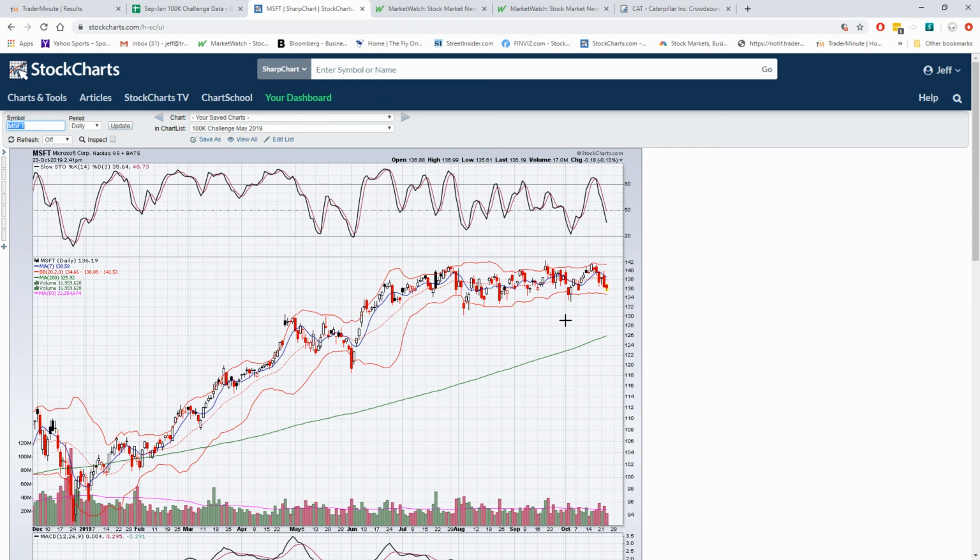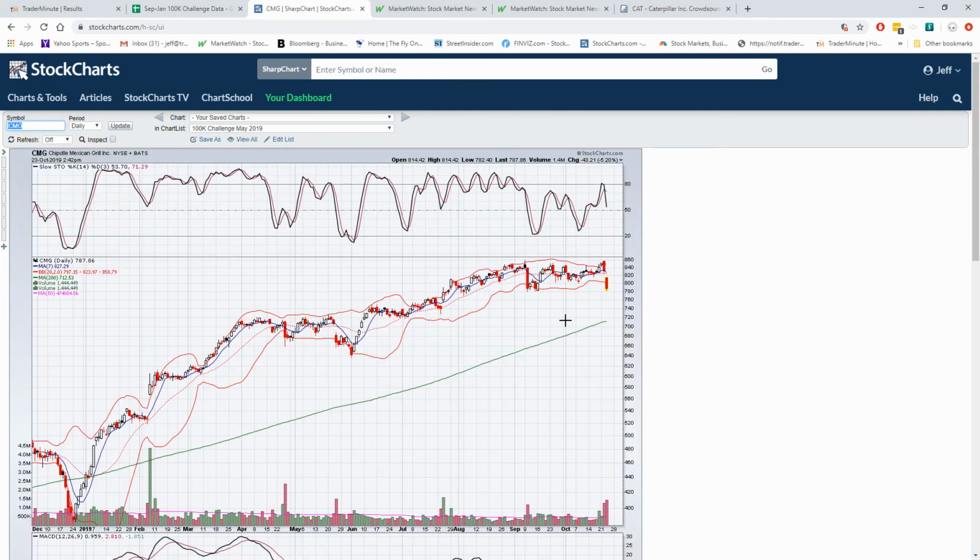But something that I do think shouldn't be forgotten: if Microsoft has some fantastic earnings and we see the stock get sold off, the stock will get bought up again throughout the course of this quarter. Chipotle, throughout the course of this quarter, will have a monster rally in it. When is that going to happen? It's not going to happen today. It's not going to happen tomorrow, most likely, right? It's going to take some time, but ultimately it is going to see a very nice rally.